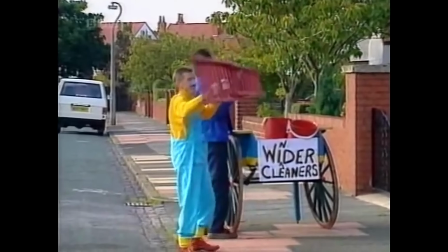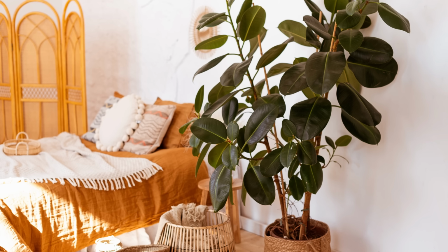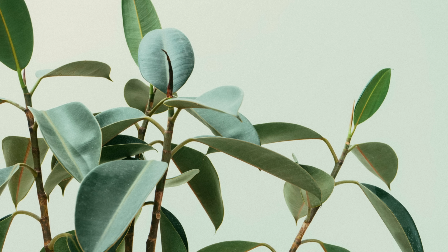Me and my wife were like the Chuckle Brothers, trying to get it up the stairs and into the bedroom again. The point is, just have a think about what the eventual size of the plant will be in a couple of years before making the purchase. Is it going to outgrow that space?